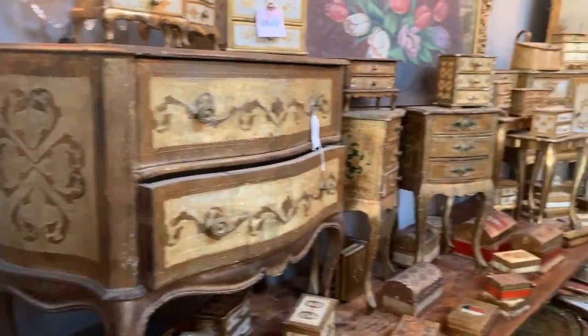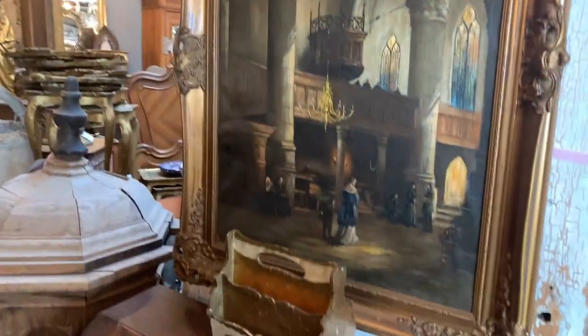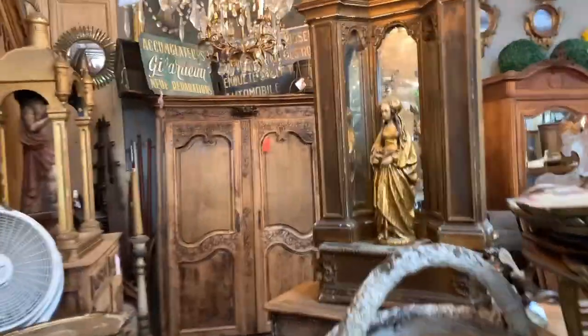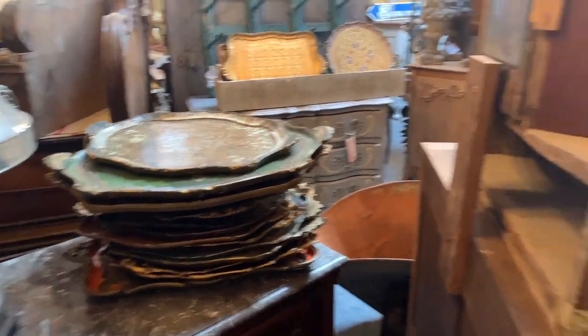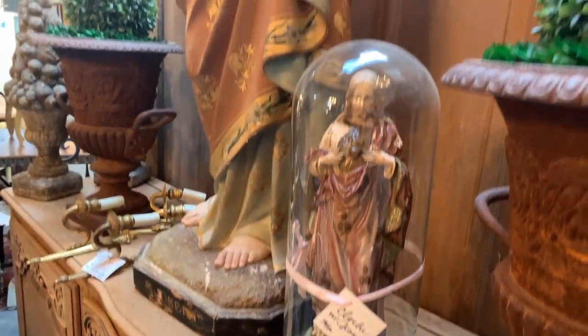Almost appears to be Florentine. Yeah, I think that might be Florentine. Several of these pieces here. Florentine trays. This is a good shop. Gotta weave and wind our way through here.